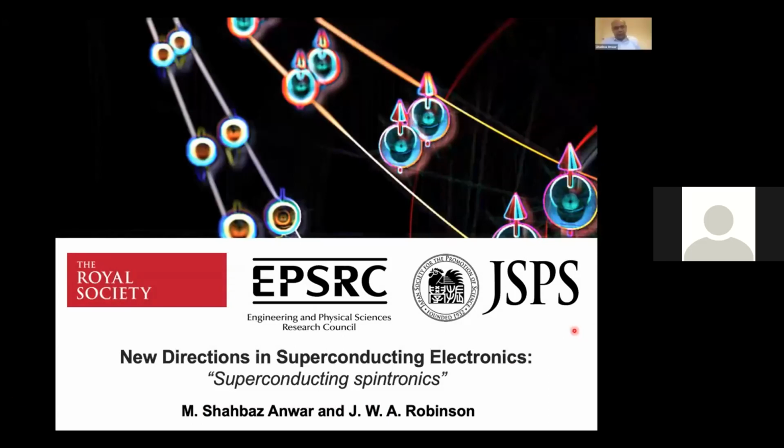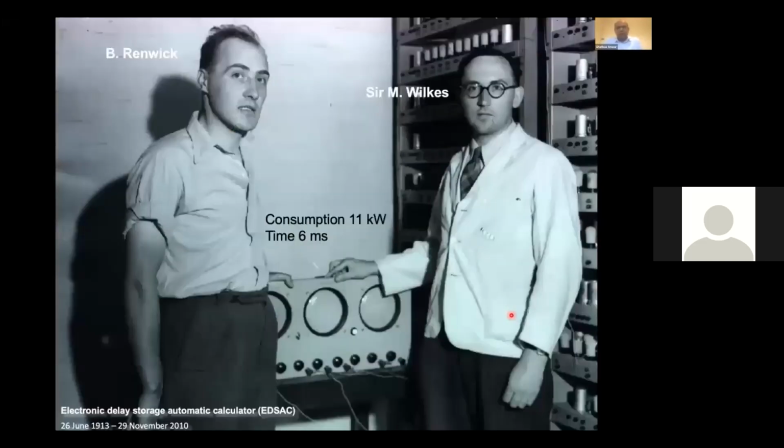So as Jason already mentioned, I am going to talk about superconducting spintronics, mainly focused on the contributions that we are doing at Cambridge, and those that already happened in Cambridge. So in fact, Cambridge has been contributing to programmable computing since the beginning.